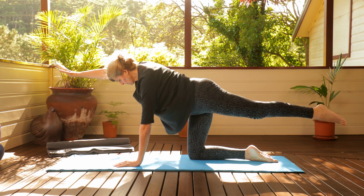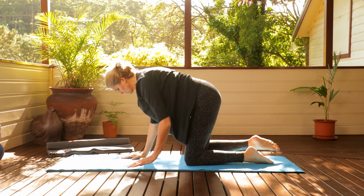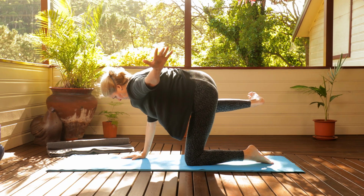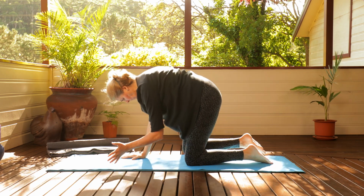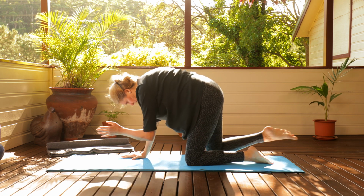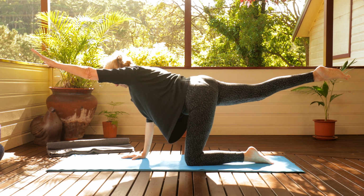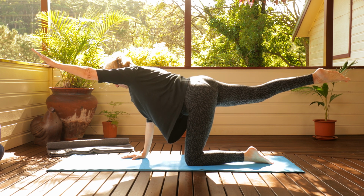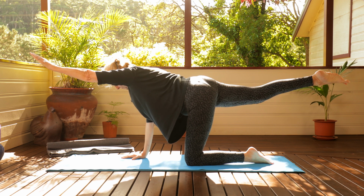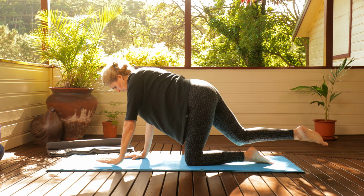And on the breath out, ground hand and knee down. Breathing in, let's open out the left arm and the right knee wide. Breathing out, pull and curl into center before breathing in, reaching long. Let's hold and breathe and reach out from center. And on the next breath out, bring the hands and the knees down.